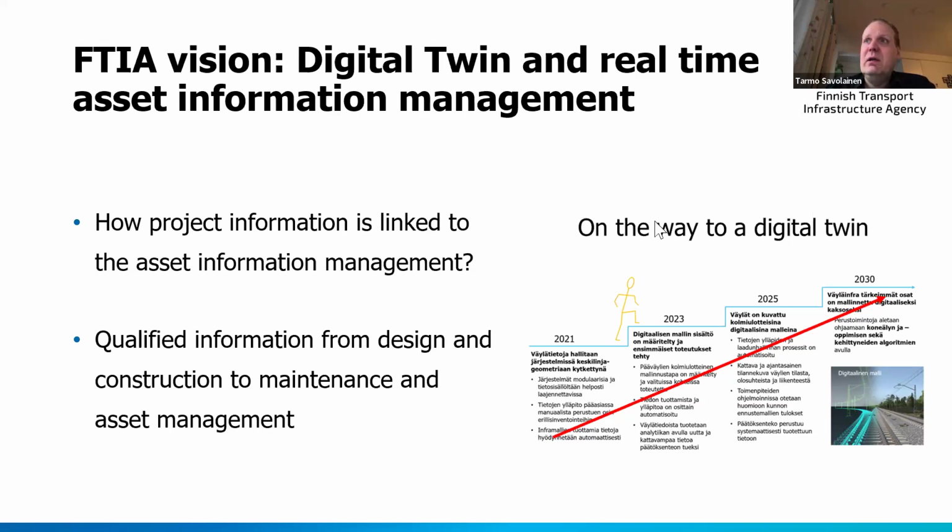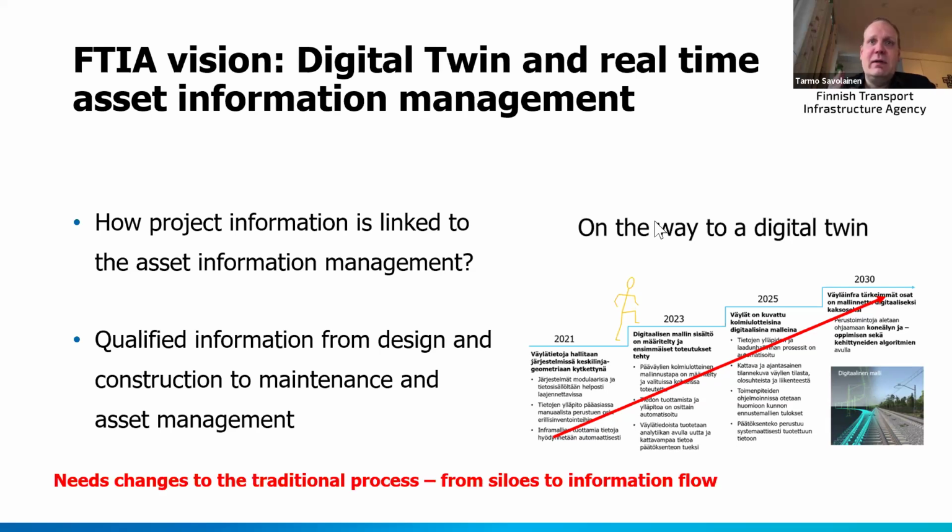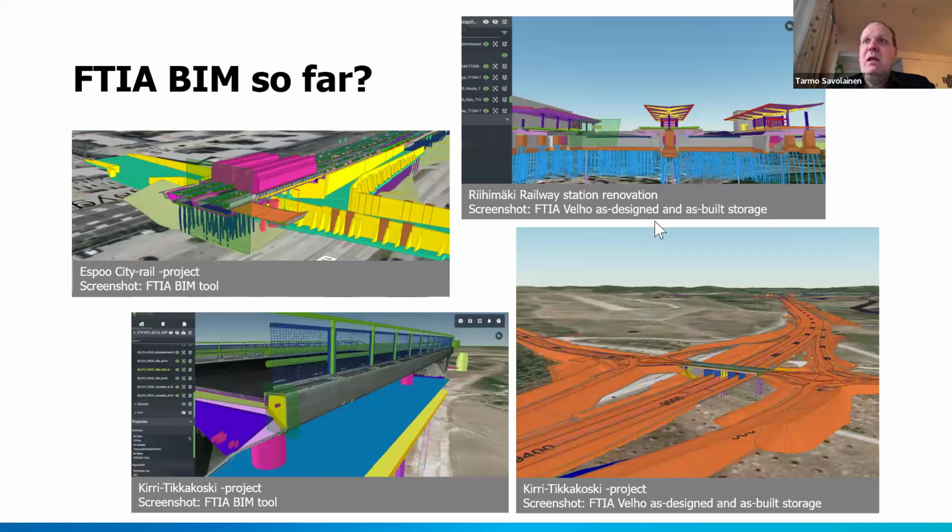In 2021, when we defined our goals for the next years, we also saw that we need some changes to the traditional process, from silos to information flow, and on that route, openBIM is a very important piece. So far, BIM has been used very much in our projects because we want to make them more efficient, more built with the same amount of money. We want to use virtual design and construction to make it more efficient. Some examples of how BIM is used are Espoo City Rail, Riihimäki Railway Station and Kirri-Tikkakoski.